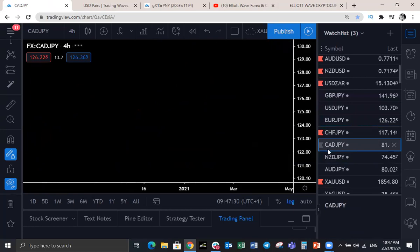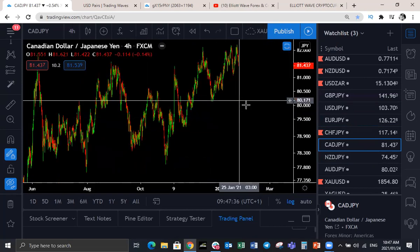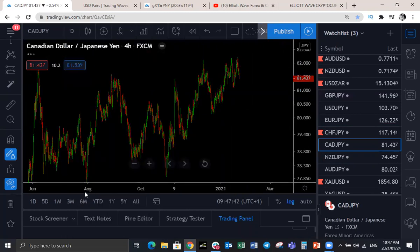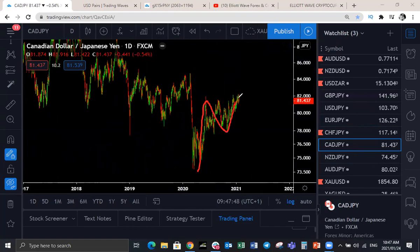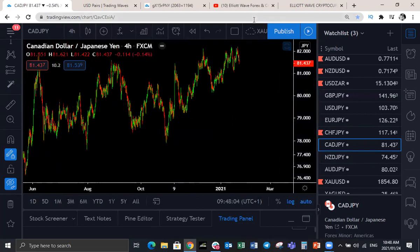Right, let's run through the rest of the yen pairs. CAD yen, continuation to the upside. Is it ready for a pullback? Let's have a look. On the daily, we're still expecting a bit of a push to the upside, but at some point we're going to need to start seeing this one pull back. Not reverse, but pull back after the 3 waves or go sideways. So that is on the daily. On the 4 hour, we could be making this continuation pattern here and we still push to the upside. It's going up very correctively, so watch out for that.